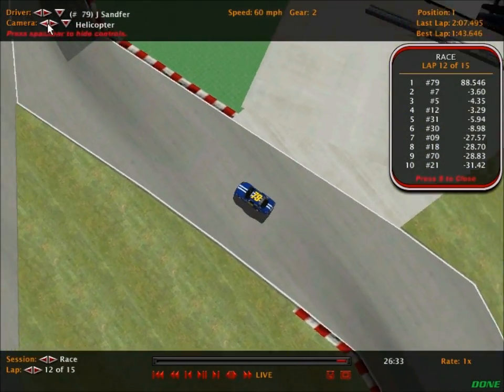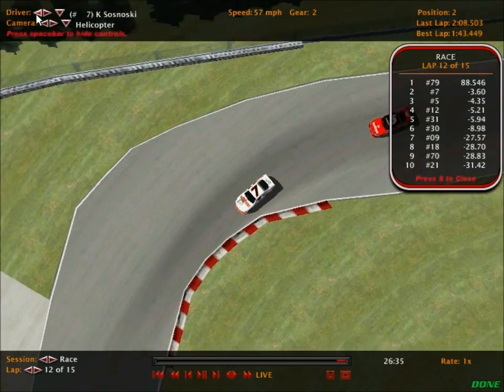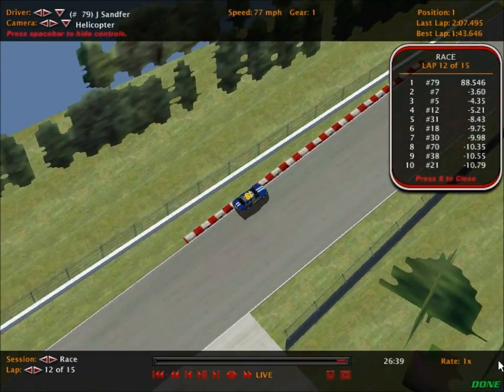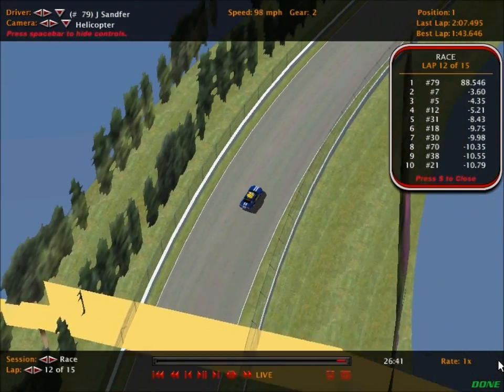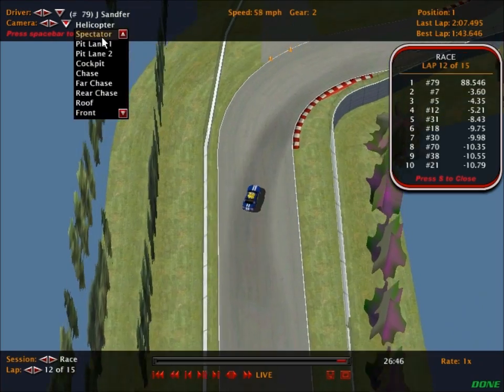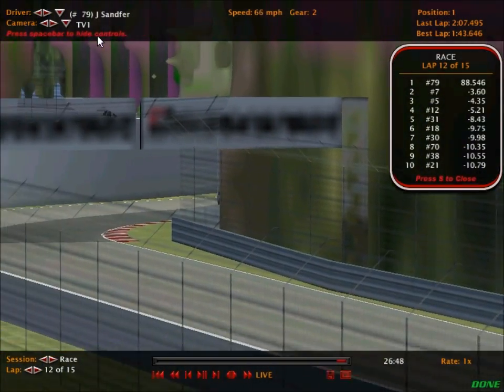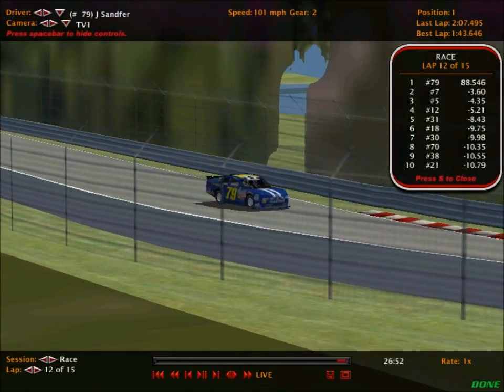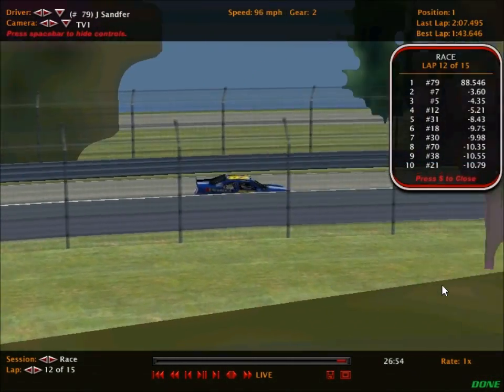And Gene Sanford is just flying away from these guys once again. Gene Sanford could possibly become a championship contender in that unsponsored 79 Ford Mustang. What would that be if this team could win a championship? As you can easily tell with the bad camera angles, it's almost completely unsponsored.